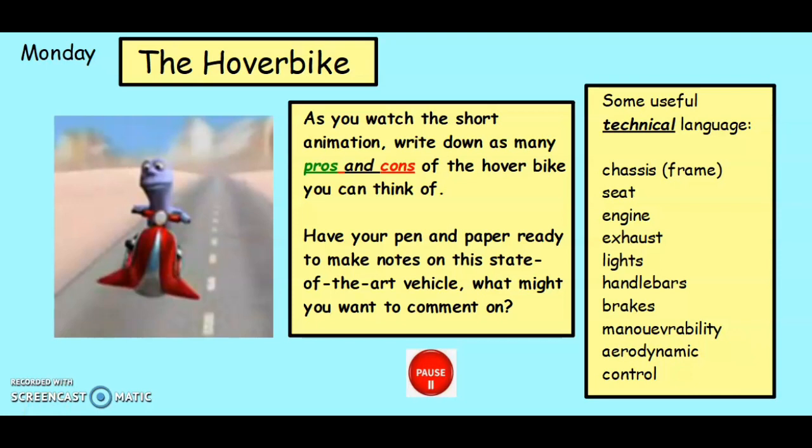Something else you need to consider before you start taking your notes is we're going to be using technical language today, and the technical language pertaining to a bike will include some of these words. The chassis, which is the frame that the vehicle is made of, the seat, the engine, the exhaust you might mention. You might talk about the lights, handlebars, brakes, manoeuvrability, difficult spelling there, whether it's aerodynamic or not, the control that you have. These are just some words that you might cover when you're talking about technical language pertaining to the bike. So think about that when you're making your notes.